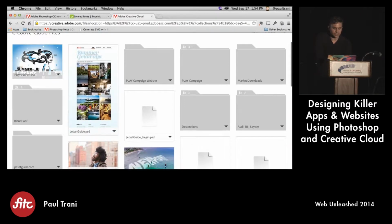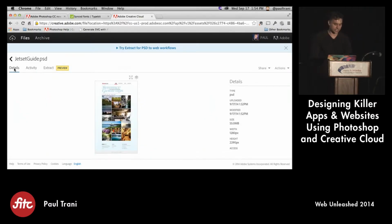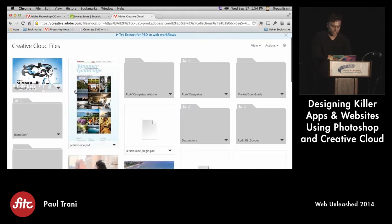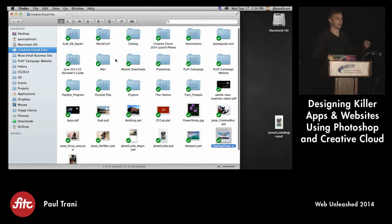All right, finally, here is my file. That is my PSD that's actually synced. And I want to get into this file some more. As far as changing the way you work, I have this Play Campaign website that I'm working on. And let's say you are collaborating with somebody else. Yeah, I sent it to the client. And they said, hey, looks good, maybe change the font. I'm like, okay, I need help with this.